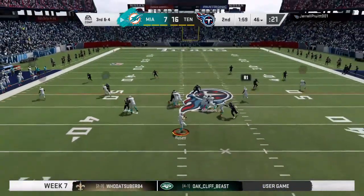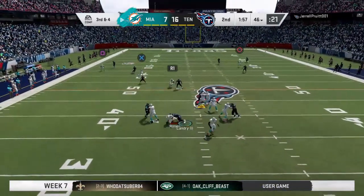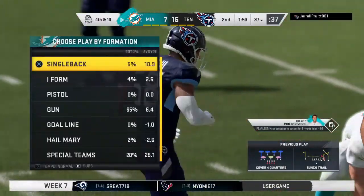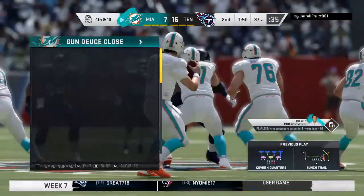Throwing again, it's Rosen. Nowhere to escape, and he goes down. Harold Landry able to record his 5th sack of the season.